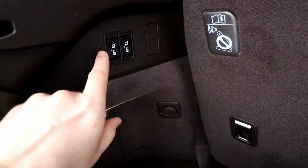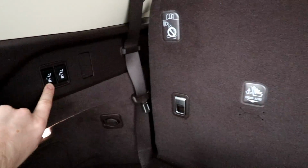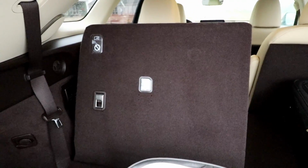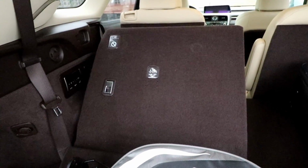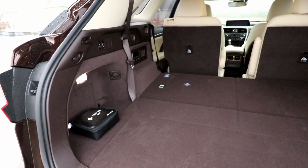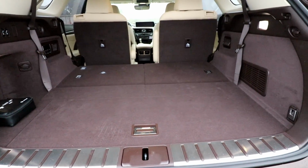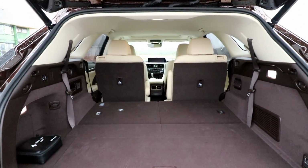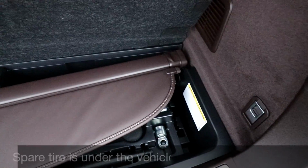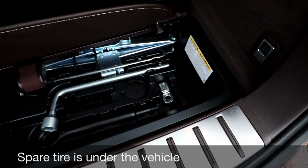The good news is you can power fold these third row seats. Fold them up and down. It does take a little while to do that, so that is one thing. And now that I've got that down, you've got a really nice flat load floor right there, so that can be very handy. Not a super tall ceiling, but a flat load floor. Our model came with the tonneau cover right here, and then you've got your jack kit under here as well.